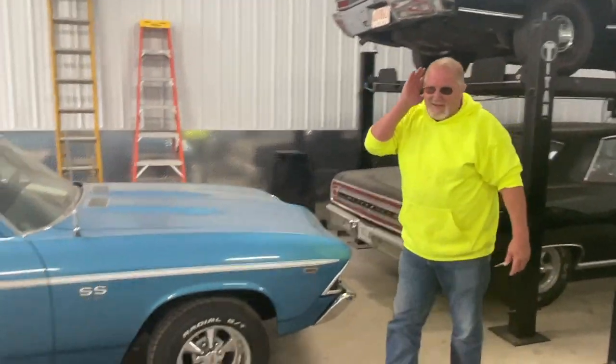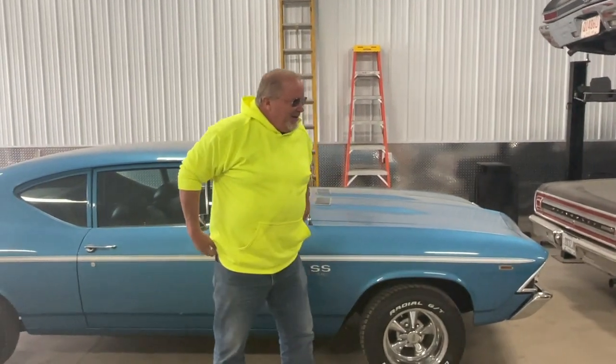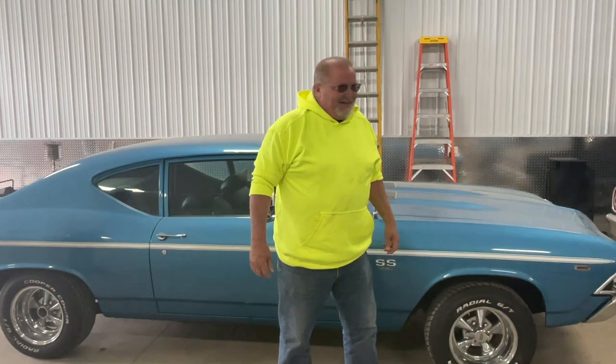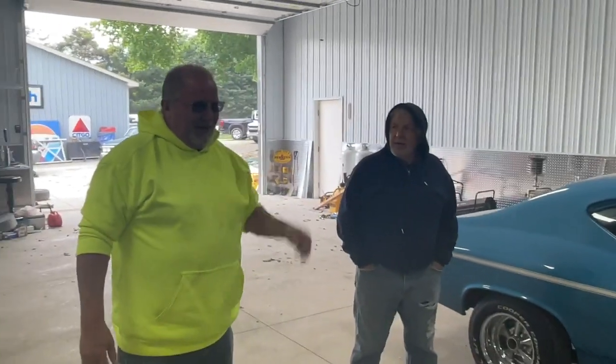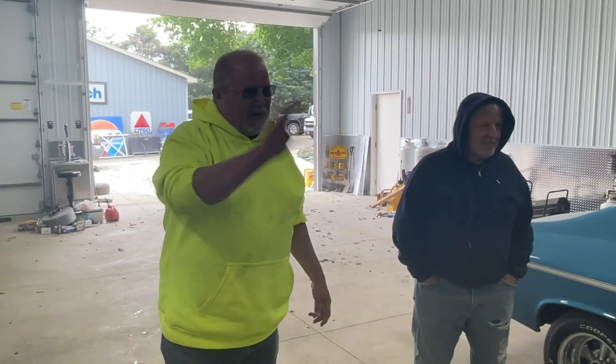Backup lights are on. Yeah, the backup lights are on the whole way. We have brake lights? It works, yeah. They have backup lights. No brake lights? How did it drive? The brakes work? Barely. You have to pump them a couple of times.